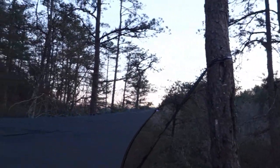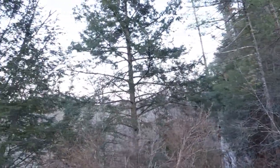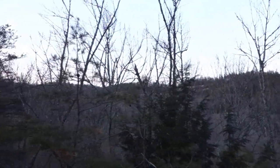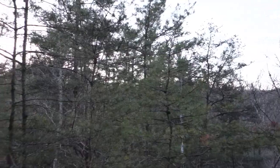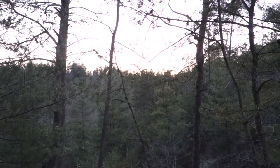So till next time. Starting to get a little bit of the orange sky. Of course the camera is going to adjust for the lighting. It's not near as bright out as the camera is making it seem. It is also currently about 7:55. That light that you see is looking out my tarp at the foot end, and it's the moon rising.